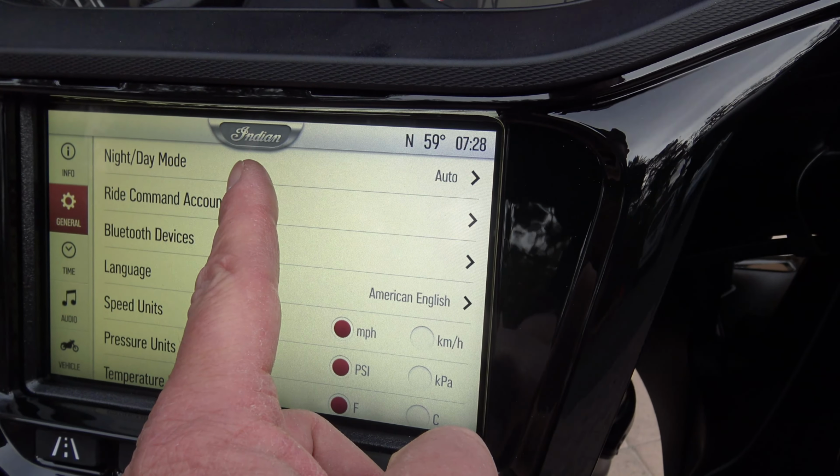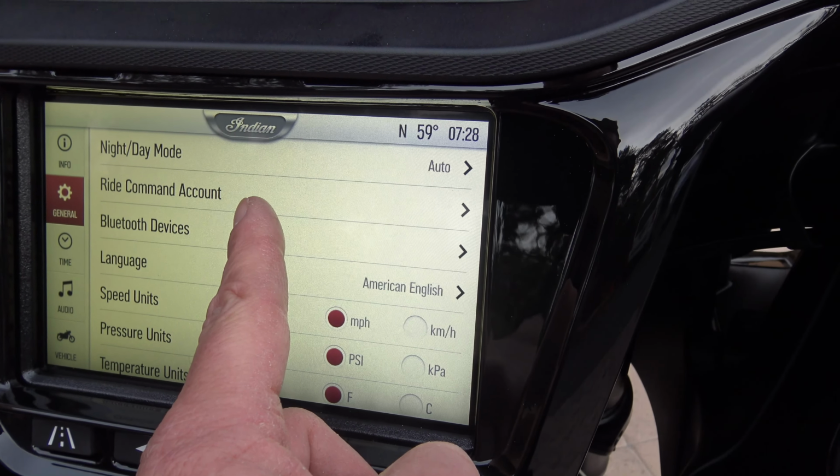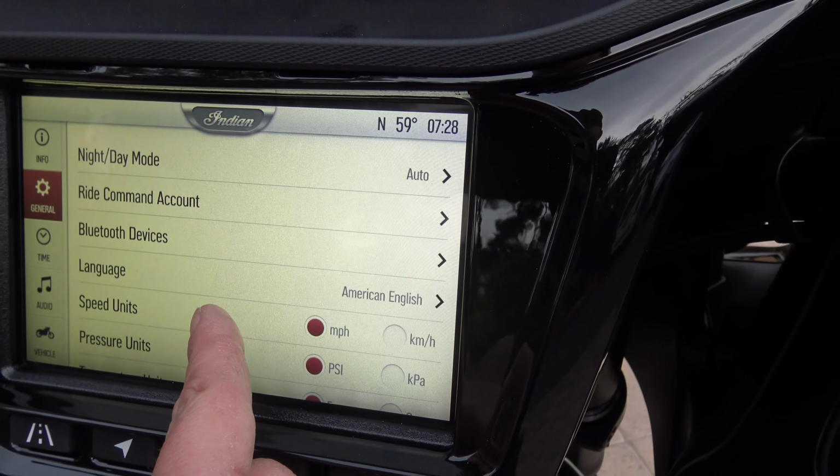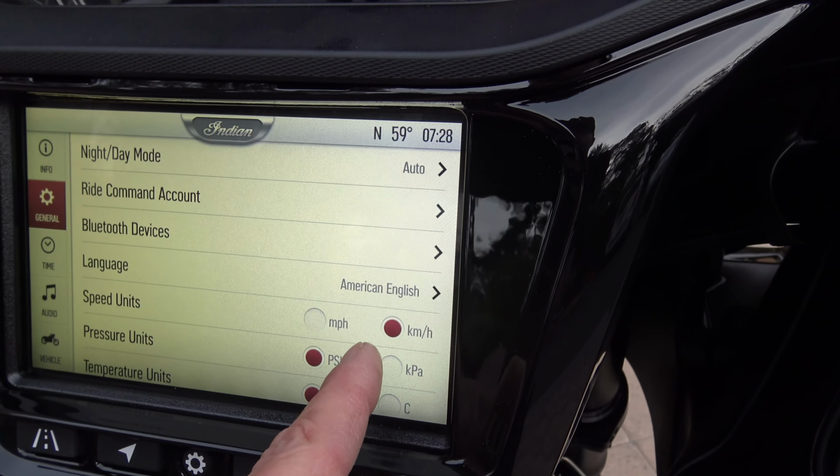Now, night and day mode, I keep it in auto. Your Ride Command account, you can customize that. Your Bluetooth devices when you want to connect those. The language, whether it's American, Chinese, Japanese, they have all kinds of different options.